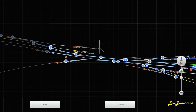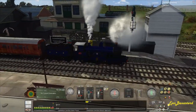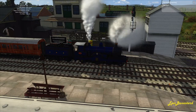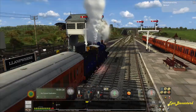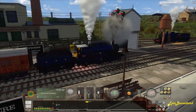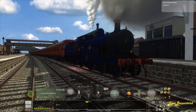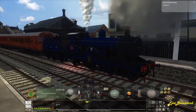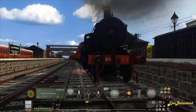We should be good to go. So let's jump over to our coal-fired friend over here. He's got a bit more fire mass. Yes, he has. Okay. Now, as you can see, well, you can't really see because it's a bit dark, but I've put the superheated version on, and I'm not sure which one I like the most, superheated or non-superheated.